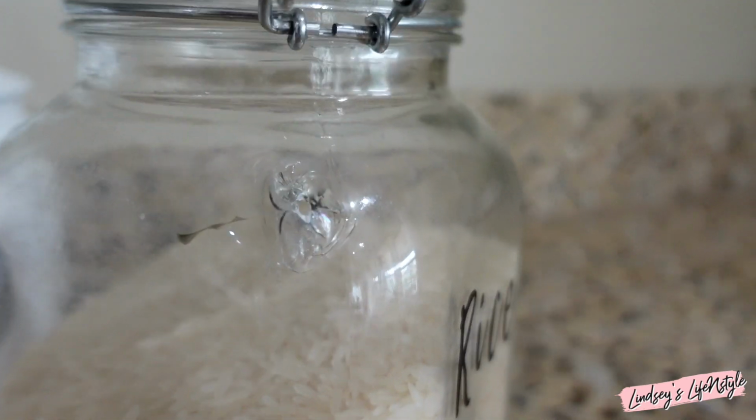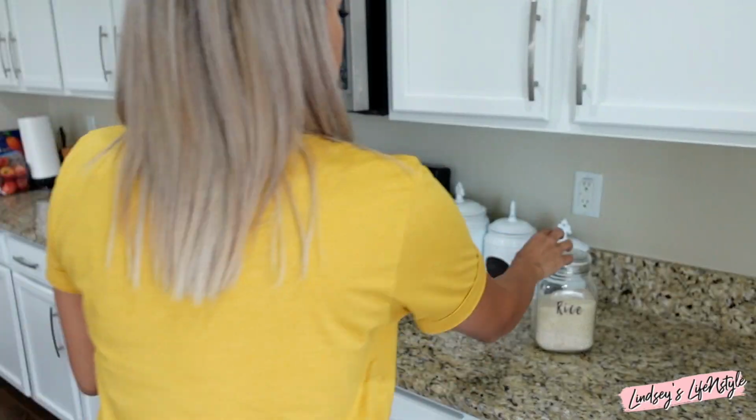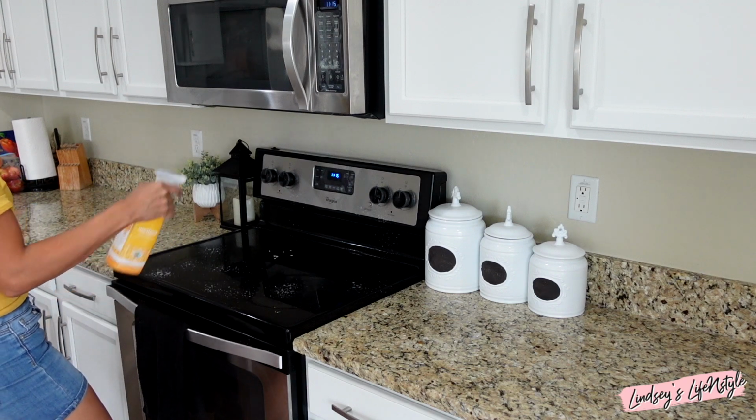So I did notice that there is a hole in this glass jar that I use for our rice. I think the metal prong thing just collapsed on it too hard. So I was super bummed about it, but I had to just go ahead and throw it away because it's super dangerous. There's probably glass inside the rice. So that's what I was doing there.